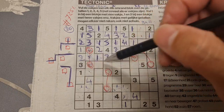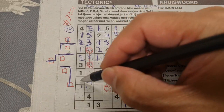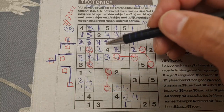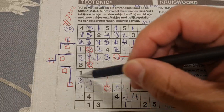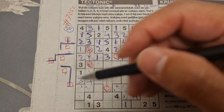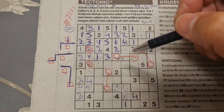This box can be a 3. That box can be a 3. So 1 box left for the 3 in this W area shape should be here. Then these 2 boxes can be 3. So 1 box left for the 3 in this quadra box should be here. 2 numbers left, the 1 and the 2, 1 and the 2.